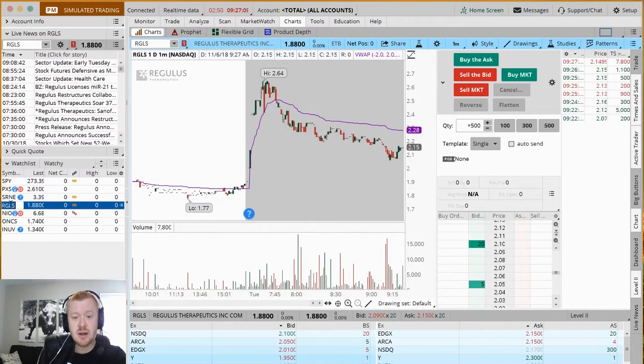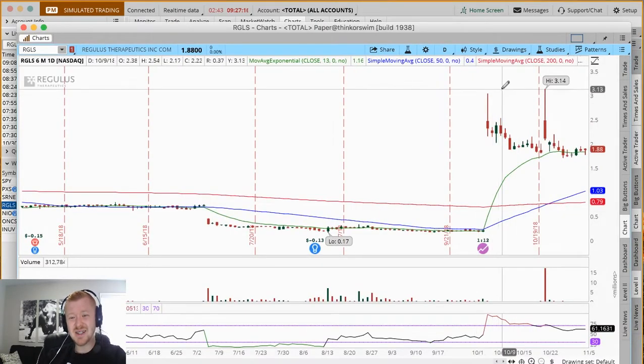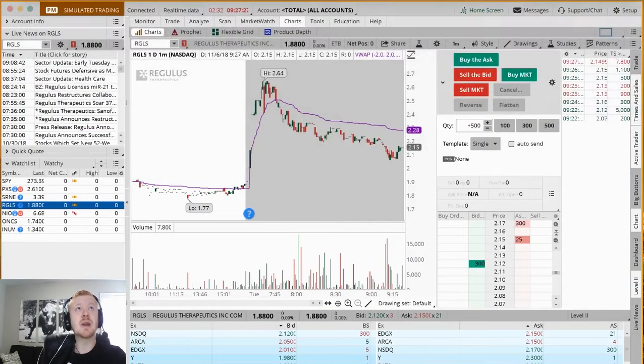Then we have RGLS. Now this one, the daily chart's really ugly on this, guys. If we pull up the RGLS daily chart, every time it buys up, it sells off. It's not a pretty chart, and all these candles are essentially red. Hardly has a green day. I'm not a fan of RGLS. This one is gapping up, and pre-market it does have some news. It is a 5 million float, but at the same time, the market conditions we're in right now aren't really telling us to go long on this.